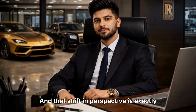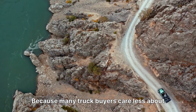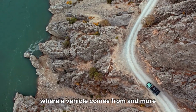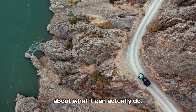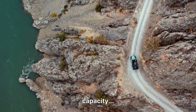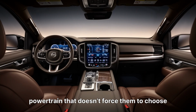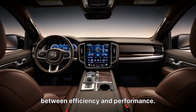And that shift in perspective is exactly why the Shark 6 is attracting so much attention, because many truck buyers care less about where a vehicle comes from and more about what it can actually do. They want genuine off-road capability, strong towing capacity, real comfort for 5 passengers, and a powertrain that doesn't force them to choose between efficiency and performance.